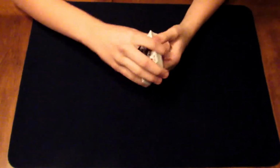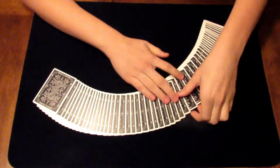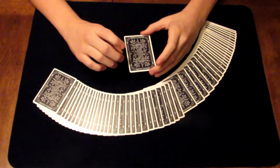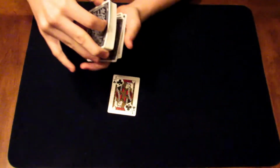What you're gonna do is have the spectator choose a card, and it's a completely free choice. The cards can be shuffled. It's an impromptu trick, so they can choose a card. Normally you don't want to look at it, but for tutorial purposes, we'll look at it. Jack of clubs, perfect.